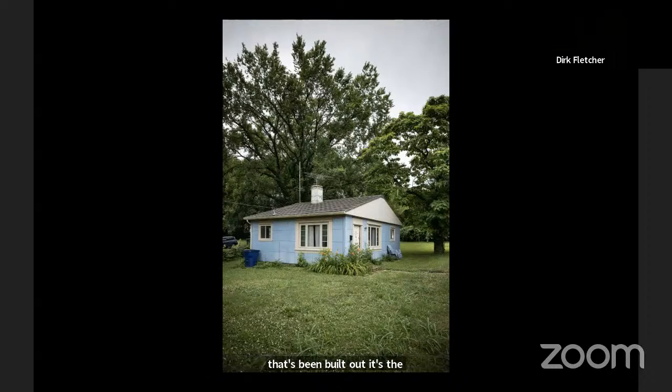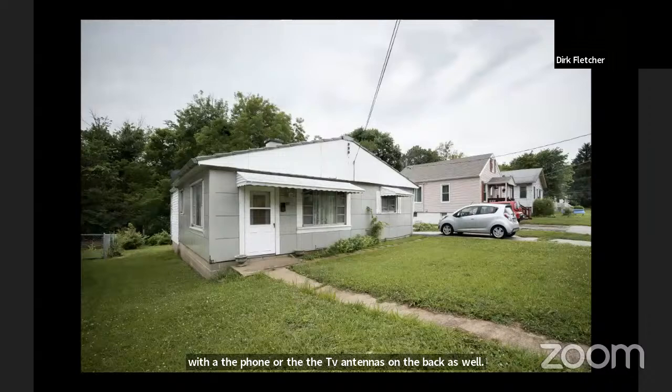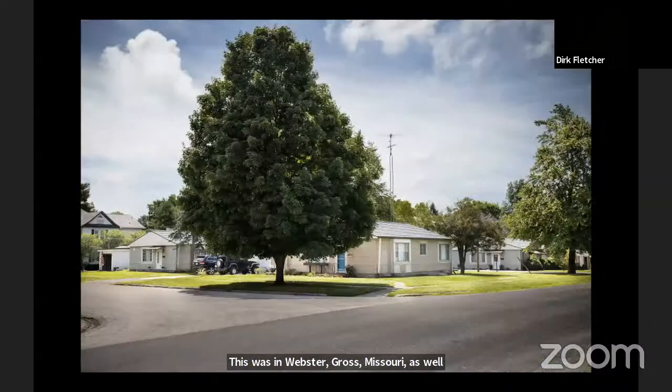This one, ironically, is on a corner with the TV antennas on the back as well. This was in Webster Groves, Missouri, also Webster Groves. So this was almost the trifecta of Lustron seeking that I've been doing. If you look carefully, there's actually three Lustrons. So they're on the corner. The big one has a TV antenna.